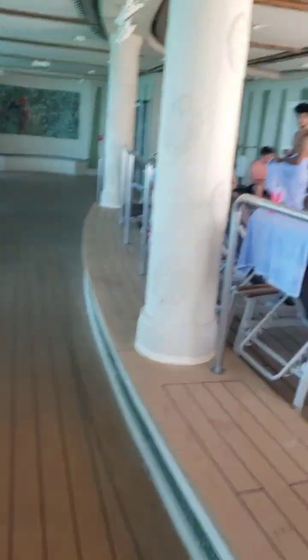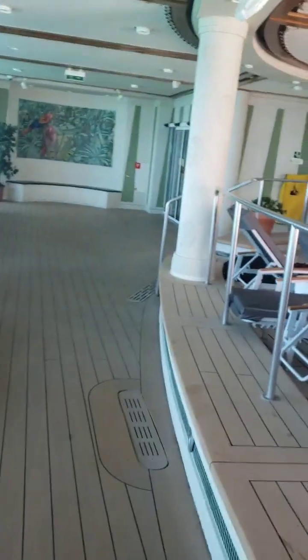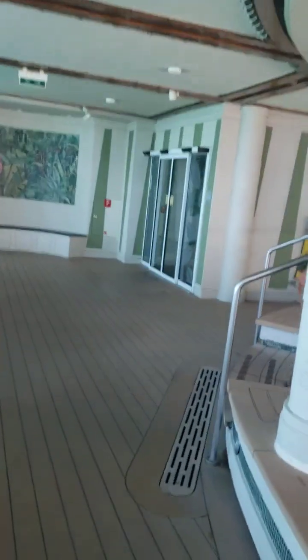And now we're going to head to deck number 12. And we're in the front right now. Actually, we're going to go up to 11 first. The gym is here. We're going to go look at that. And then we'll go to deck 12.